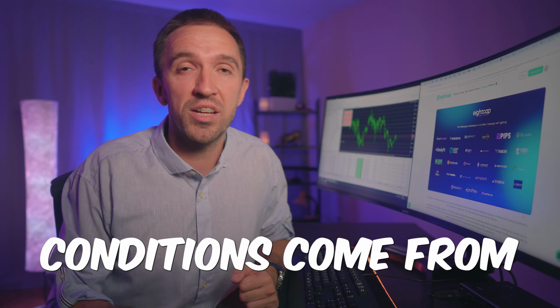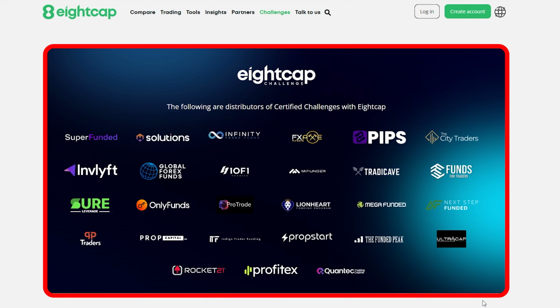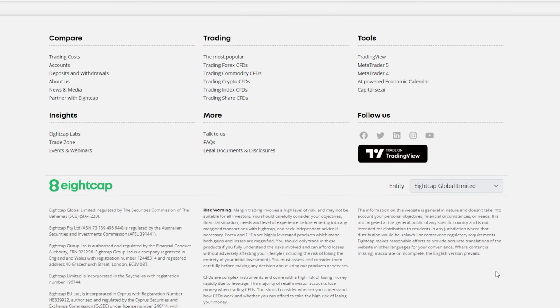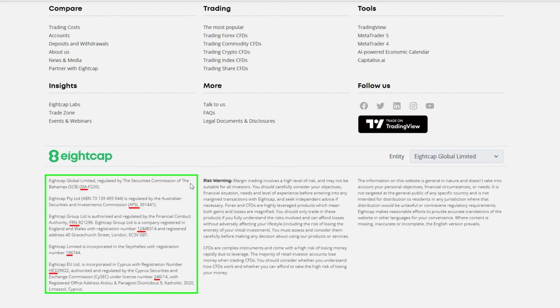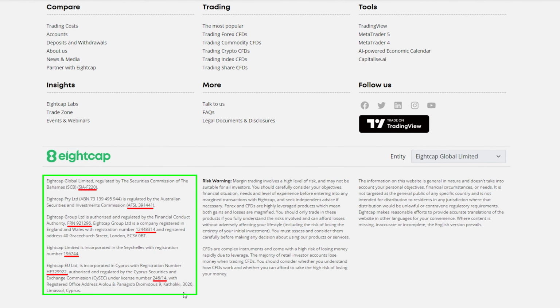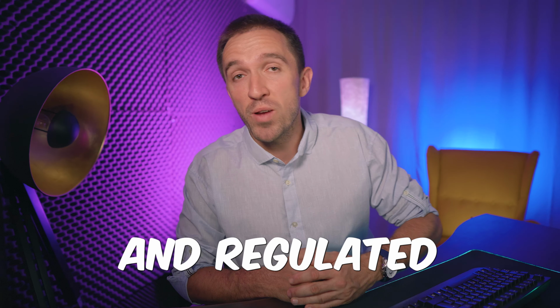This is where the trading conditions come from. And if you pick any of the prop firms that are powered by Eightcap, you should be alright with the execution speed. And if you decide to open a live account with Eightcap, check out the regulations on the bottom of their landing page because it is very important to use a trusted and regulated broker.